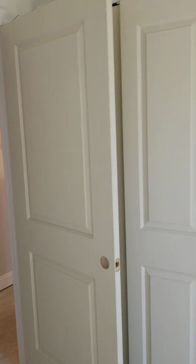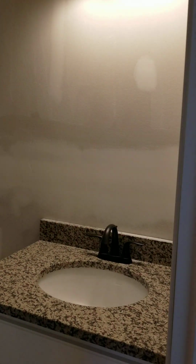This will be bedroom number 2. And the double door closet that'll go in. Full bath number 2, of course. We'll even include the shower bar when it's done. Mirrors will be up here pretty soon.